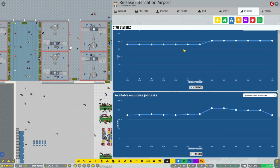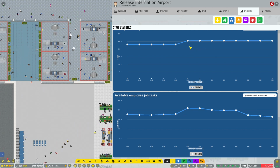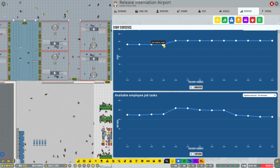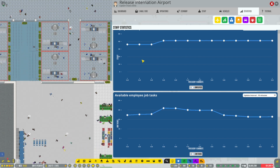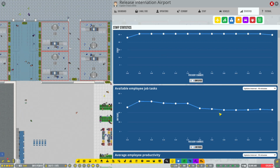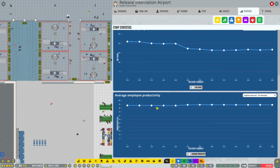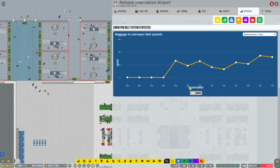Let's have a look at staff statistics. This is staff numbers, I believe. So we've had a fairly recent addition. Why would that be? Don't quite know why that would be the case. Available employees at the airport. Okay, so more people arrive for the shift or something. And then we have jobs available, so jobs kind of pop up and down. Average employee productivity is pretty good, up at around the 90% mark, which is not bad. Now, baggage.